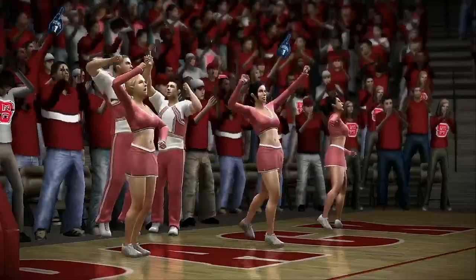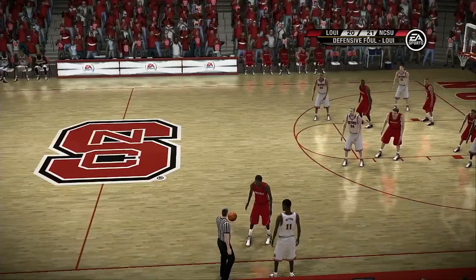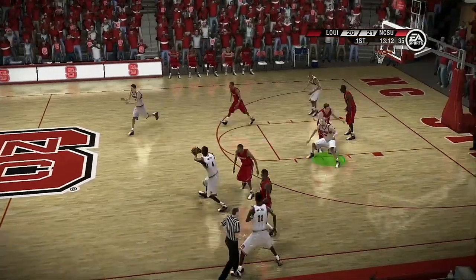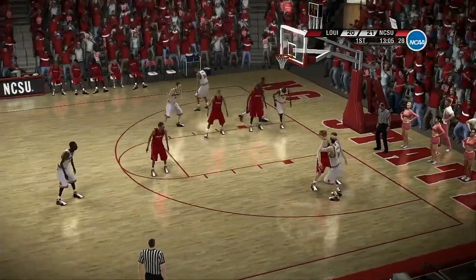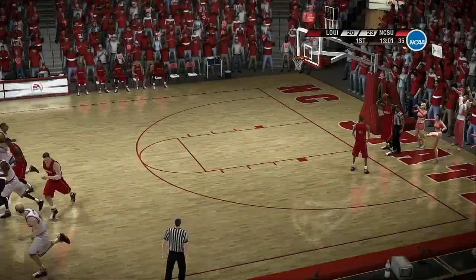And a foul, and the coach not happy on the sideline. Everybody into the act right now, and you can tell by the cheerleaders on the sideline how things are going. Isn't that what makes college so special? The enthusiasm of the cheerleaders, the mascot, everybody involved. Look at these fans, they're loving it. My goodness, it's chaotic in here.